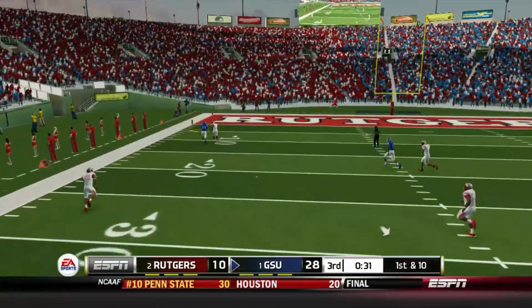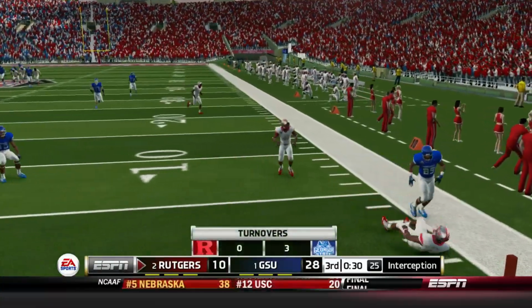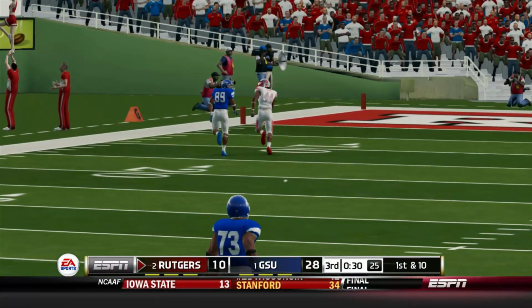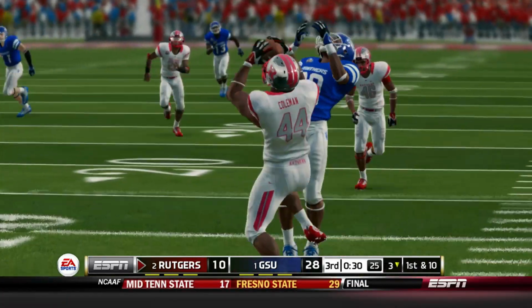Chucks it downfield. This one's intercepted. It's the sophomore safety. Well, that's exactly what they needed, Brad. Somehow to get the football back to their own offense. They need points on the board, and they need them in a hurry. And that turnover could help them out.